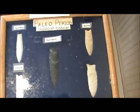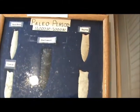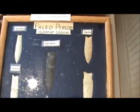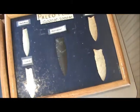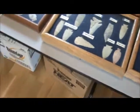So it should look better. I don't think it matters what it's up against. It's a good looking point in the round. It's good. You got a good collection.